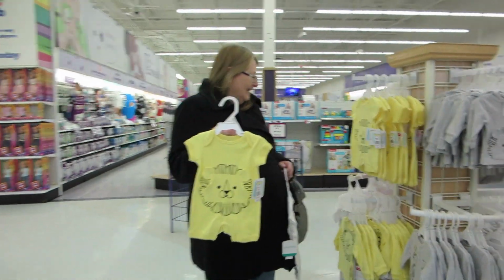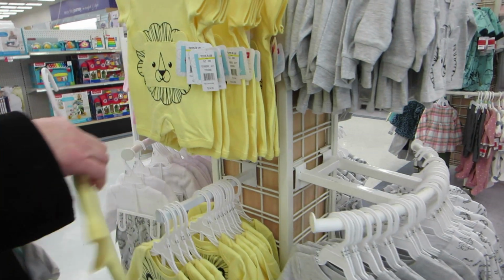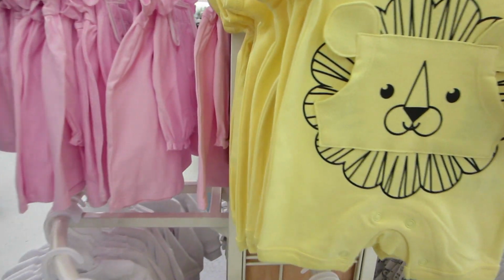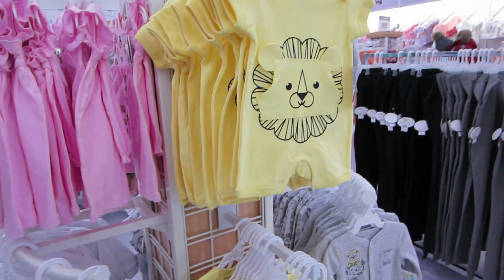Which one? Oh yeah, the lion. That does remind me of the Lion King. Yeah, isn't it? It's pretty yellow. It is very yellow, it's a nice yellow. Isn't that pretty? It is. Hard to get a nice yellow for them. And they have one with pants too. Very cute. Get ready to be annoyed in 3, 2, 1.